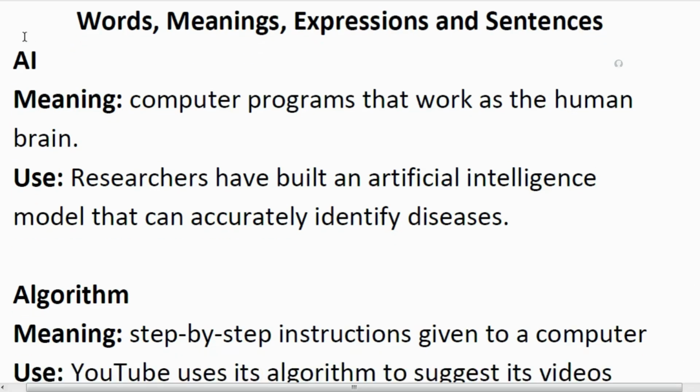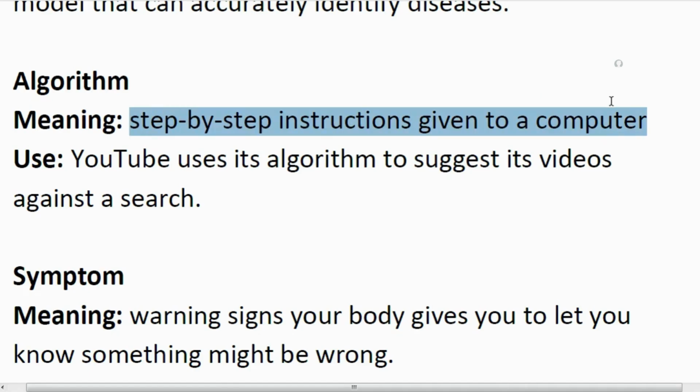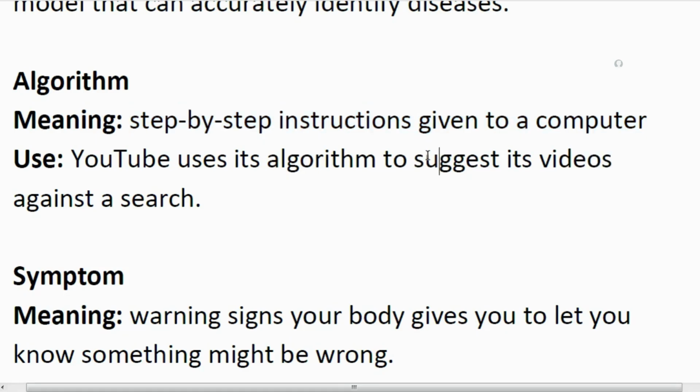First, AI means artificial intelligence, meaning computer programs that work as a human brain. Use. Researchers have built an artificial intelligence model that can accurately identify diseases. Algorithm, meaning step by step instructions given to a computer. It means it's a set of instructions that is given to a computer, and the computer works on those instructions accordingly. Use. YouTube uses its algorithm to suggest its videos against a search.